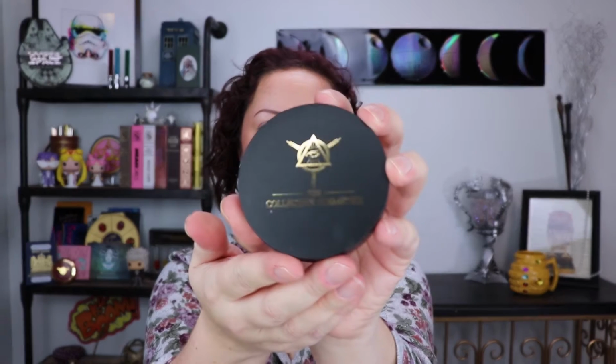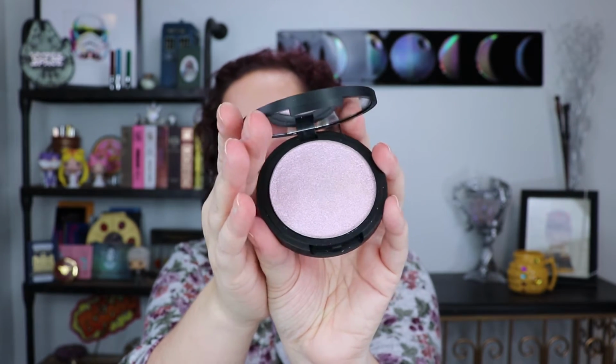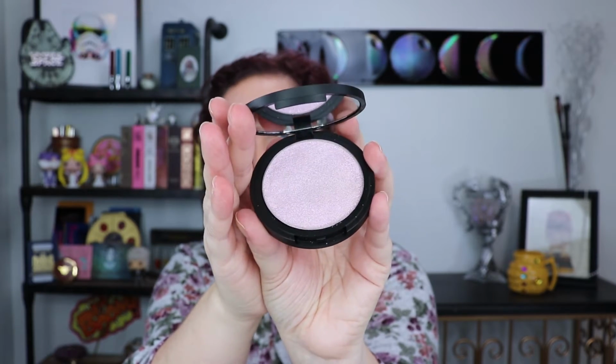We'll see, I'm gonna play around with it. But so the next item in the box is a highlighter. Their highlighters always come in these really gorgeous compacts. It has their logo on the front, and this is what it looks like. So this one's called Star-Crossed, and it's a pale lilac with a pink shift.